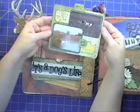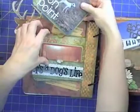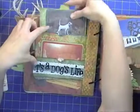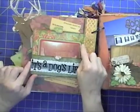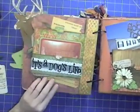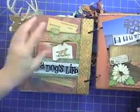But again, just able to put a lot of pictures on tags down in here, and this is actually made out of a 6x9 manila envelope, and I'll do a tutorial on how we did that as well. So let me put it back in here.